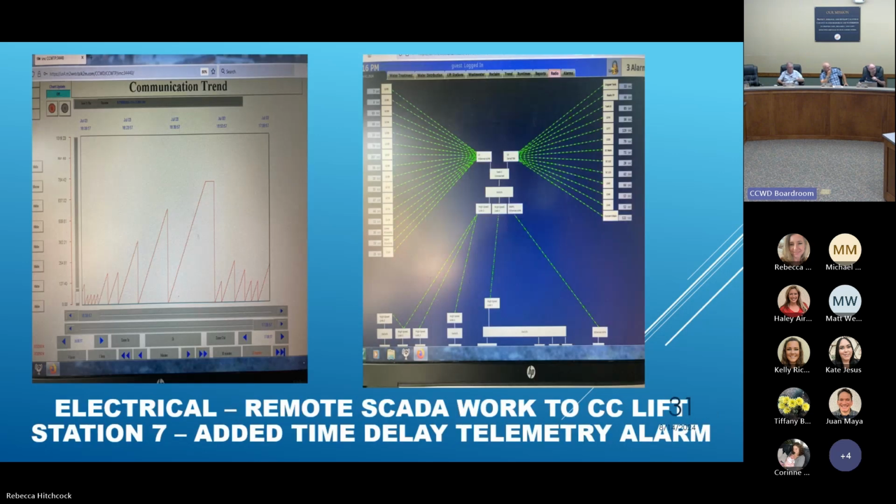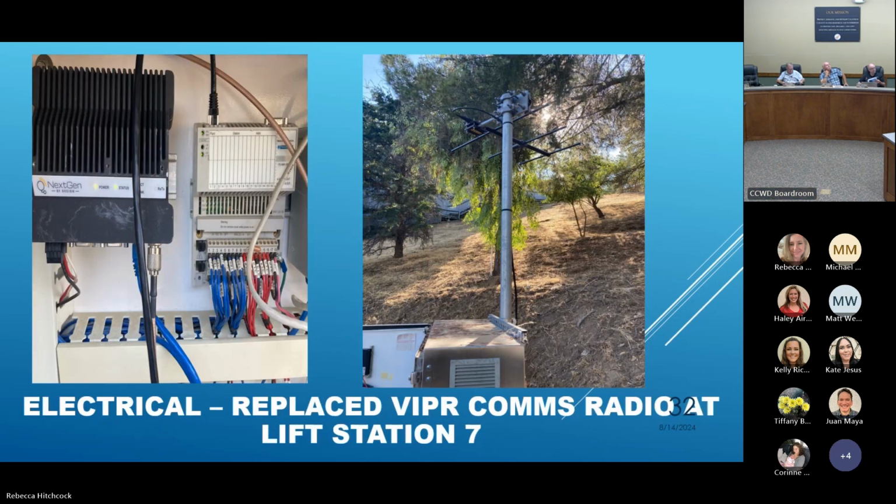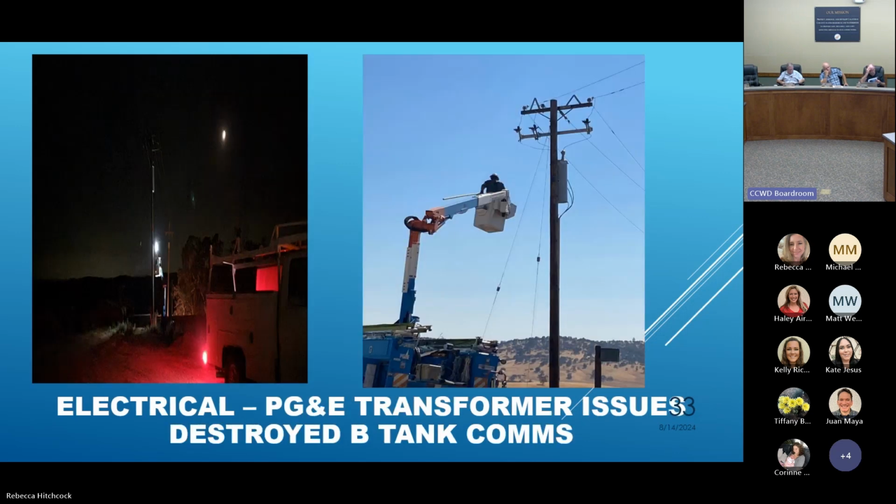Here's a glimpse that you don't see every day as our electricians doing remote SCADA work to add a time delay to telemetry alarms so they can do all this work remotely from their laptops. And that's kind of a glimpse into comms trends in the image on the left. And then more electrical work, Viper comms radio at lift station 7. So this is tied to the previous slide. I'm working to reestablish communication.